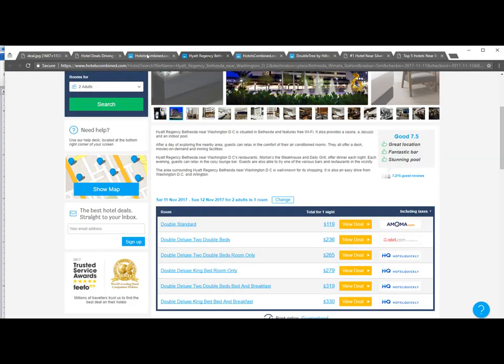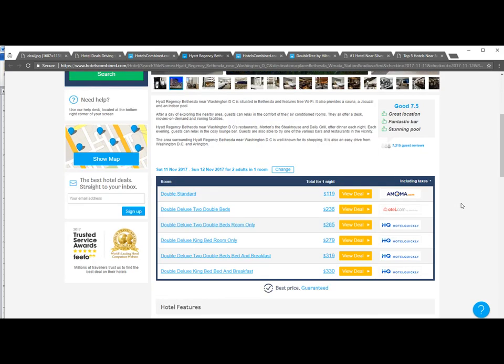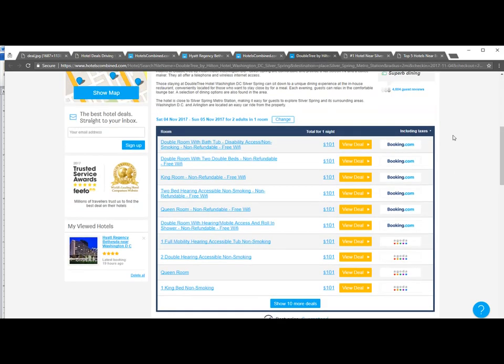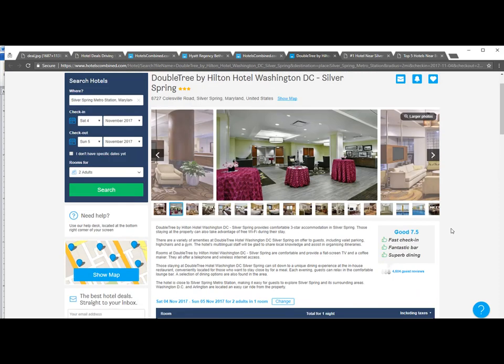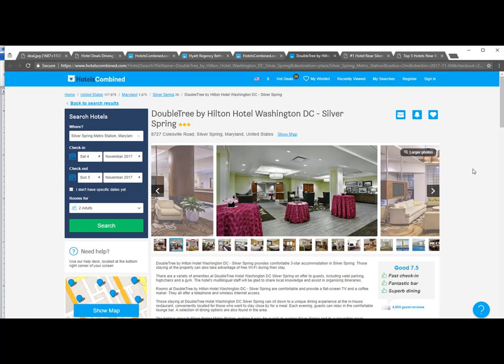Once you've decided on a hotel, you can click the small link here that says compare 16 sites, and Hotels Combined will actually tell you where the best rates are for this particular hotel. So as you can see for the DoubleTree, they're looking at Booking.com and many other sites like Expedia, Travelocity. So once you're ready to book, Hotels Combined will send you off to that booking site that has the best deal, and you're all set. You've gotten the best rate.